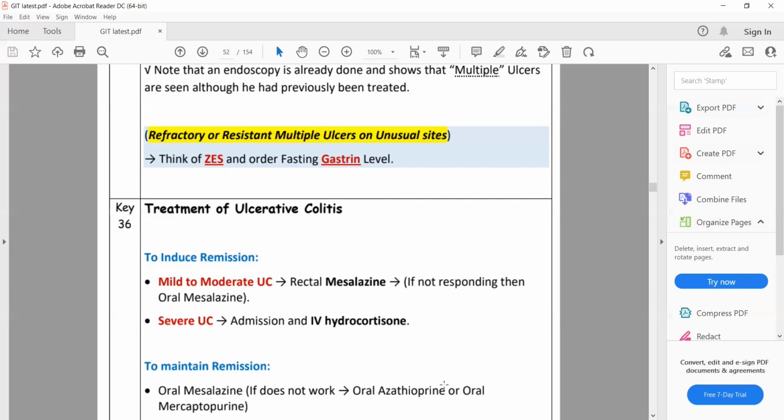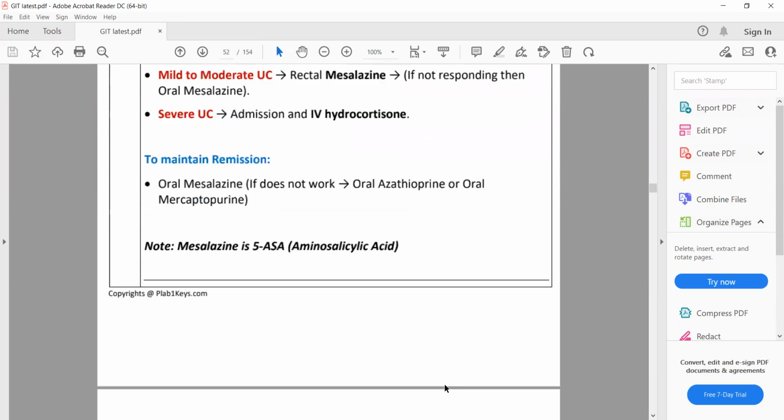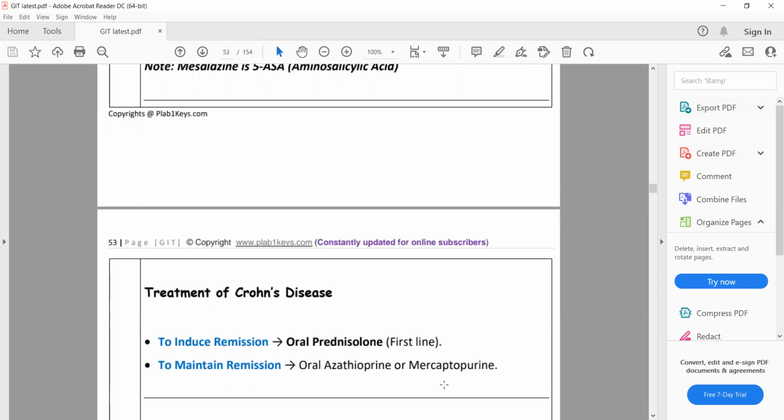So the first line is oral steroids, or budesonide, which is also a potent steroid, as an alternate. But if both of them are not given in the option, then you can pick mesalazine. But if mesalazine and steroids are given together, then you will pick steroids, oral steroids to be more precise. So to induce remission, oral prednisolone is the first line, and to maintain remission, azathioprine or mercaptopurine are the first line drugs. And as I shared in an MCQ on the group, stopping smoking is very important in the treatment of Crohn's disease.